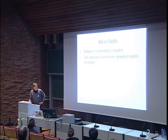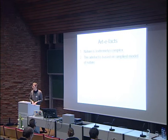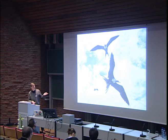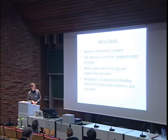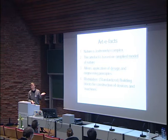But apart from nature being complex, that doesn't mean that we cannot do things with nature. We can do things with nature if we simplify it, if we reduce it to systems we can handle. So if we take these birds and we use pieces of rope and wood and textile, we can try to copy what those birds do. This kind of technology allows us to apply design and engineering principles.